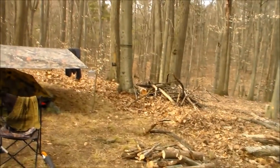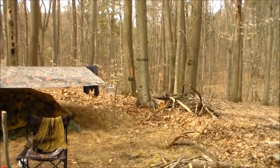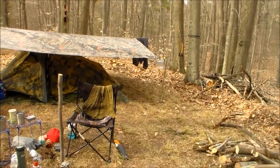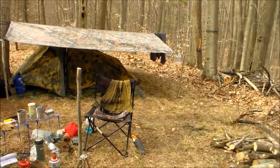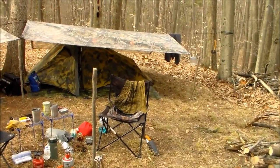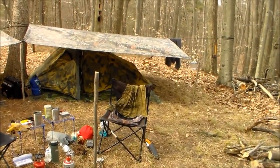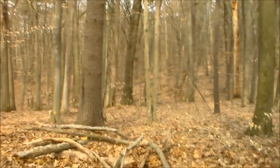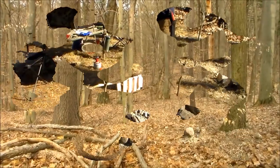We got to wait. We can't have a fire. It's too windy yet. So we're going to have to wait a couple more hours at least till it starts getting dark. We got a few more hours yet. So we're probably going to end up doing something on our stoves. Yeah, so thanks for hanging around, folks. We'll get back to you a little bit later.